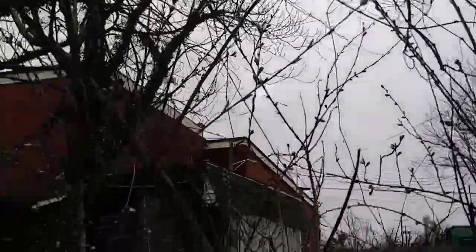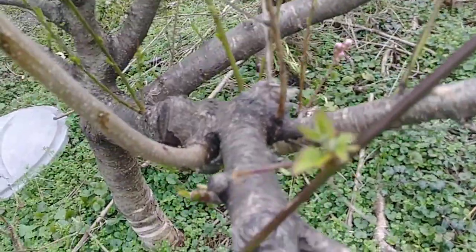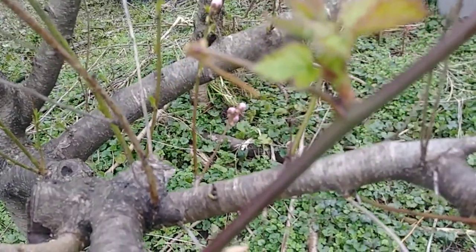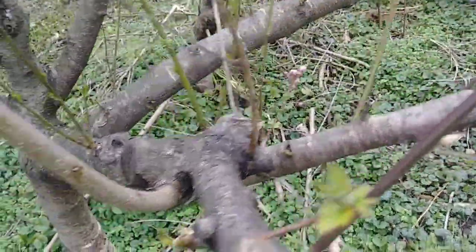Poor trees. And then we got blackberries. I'm really paying attention to them this year. You can see they're blossoming, blooming, whatever, growing, getting started. And that is because I fed them early this week. Give them something to eat, folks.